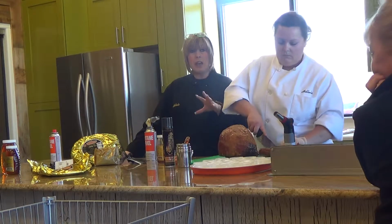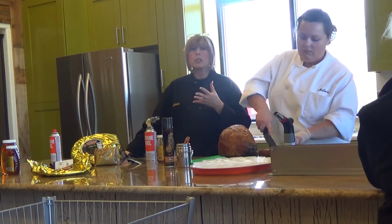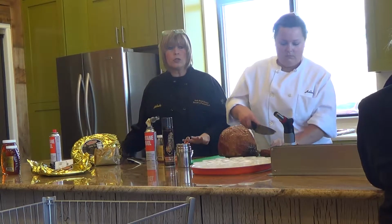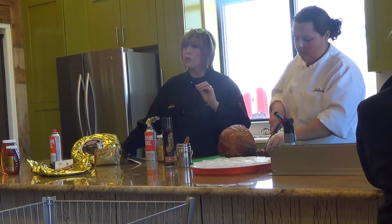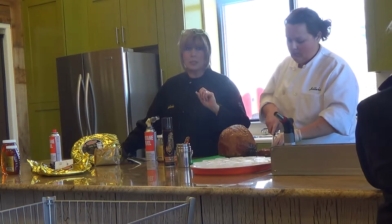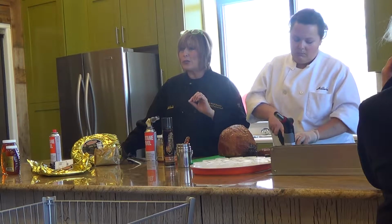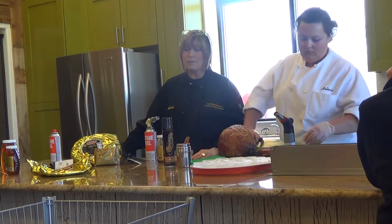If you have ham left over, there's all kinds of things you can do with it. Split pea soup, yeah, don't let that bone go to waste, it's wonderful. You can make sandwiches. I do a wonderful crepe. Remember the crepes I did recently? I do a crepe and I make a mustard custard. And I put ham on it, it's just delicious, really good.